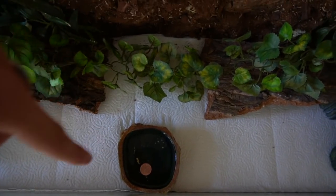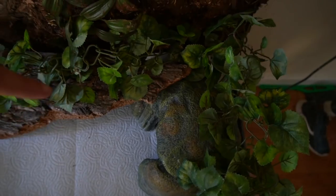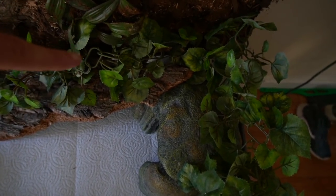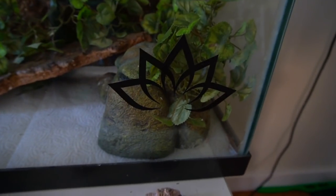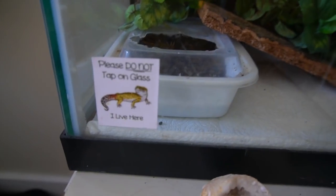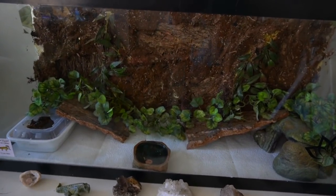There's the water bowl with the penny. And then this over here is the warm hide. I have the heat pad underneath connected to the thermostat probe. So I have these little stickers that I put back on here. This one was already here. That was Blooms. And then there's this one. So yeah, I'm gonna go ahead and get Kiwi and put him in his new enclosure and see how he likes it.